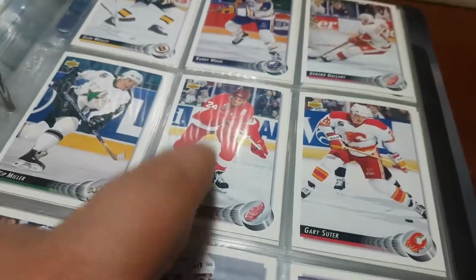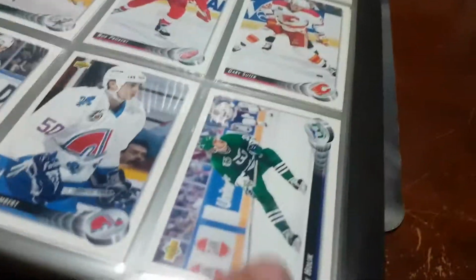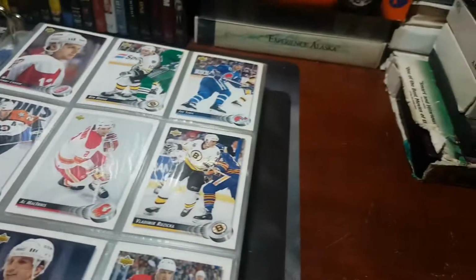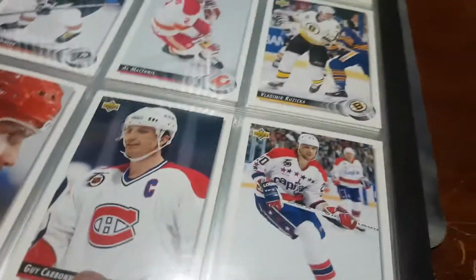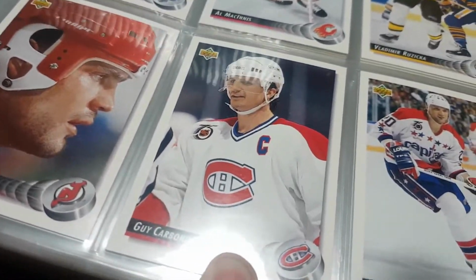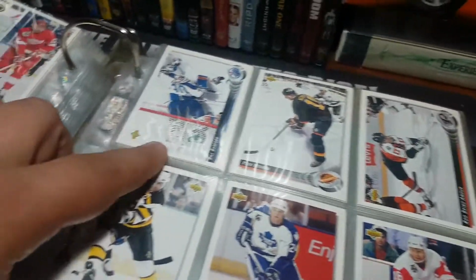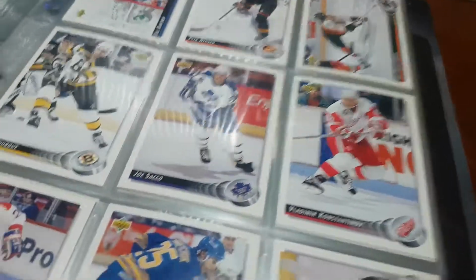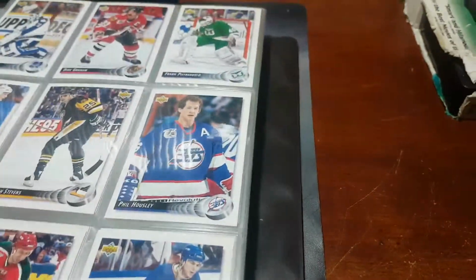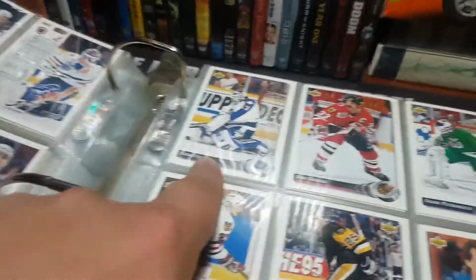Bob Probert, R.I.P. Bobby Holik. Joe Sakic, Al MacInnis, Kevin Dineen, Ken Daneyko. Still one of my all-time favorite Montreal Canadiens, Guy Carbonneau. Bill Ranford. Petr Nedved, Rod Brind'Amour, Ray Bourque, Dave Andreychuk, Kelly Hrudey, Dirk Graham, Grant Fuhr.